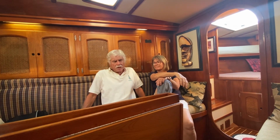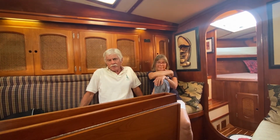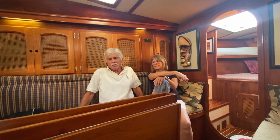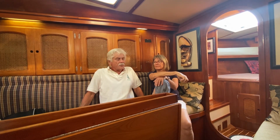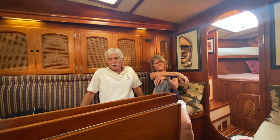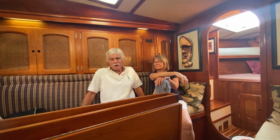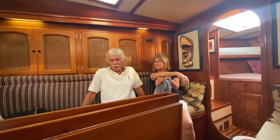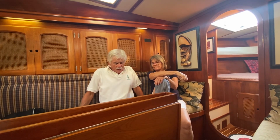So his designs were quite ranging. He did both cruising designs as well as racing designs. And when we were in New Zealand in 2014, we met a number of Davidson owners that had a lot of positive things to say about his design and their boats, and how happy they were with the comfort and the sailing abilities.